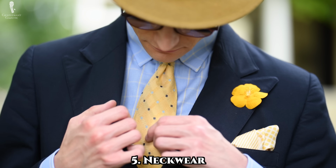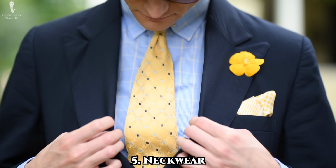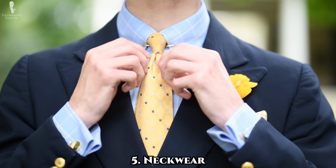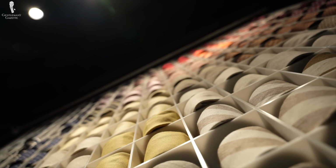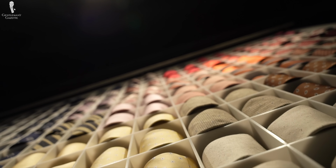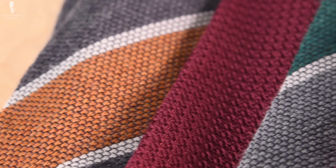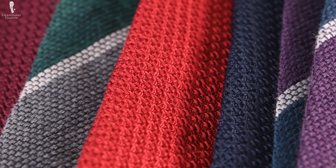Next, while the business casual dress code often means that neckwear isn't required, it's almost always within your right to wear neckwear as part of business casual if you so choose. As you may have guessed then, the hallmarks of business casual neckwear are exciting colors and interesting textures. And as is usually the case, darker colors for neckwear are going to be more formal overall, whereas lighter colors are going to be more casual.